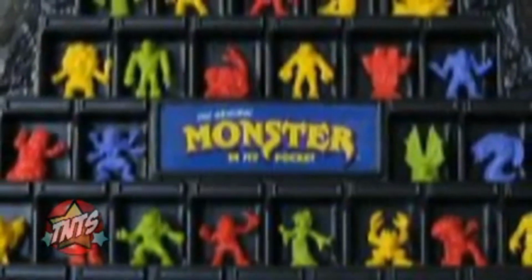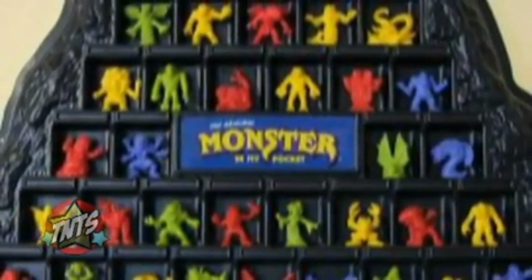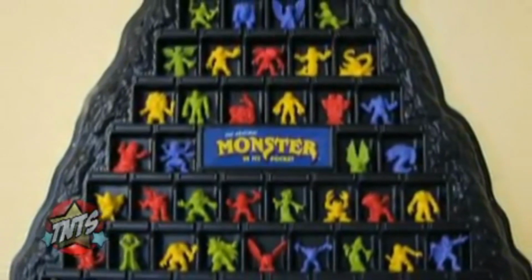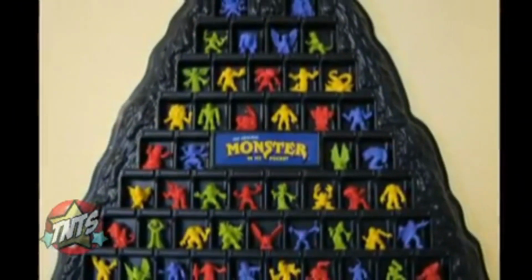Now, one of the coolest pieces released for the line was this awesome mountain display shelf that you could hold 48 of your figures on. Man, how cool would it be to have this thing displayed in my toy room? I have got to track one of these down.